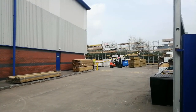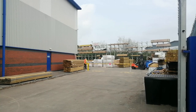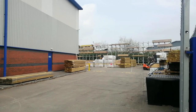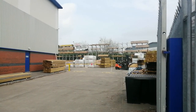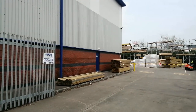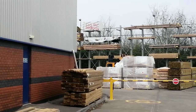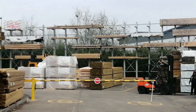So there's one of the fillers doing the bins. Guy's come out with his barrier down. I don't know if that was a signal to me to keep out. So yeah, guy's just emptying or parking up a bin at the moment. So we can see the high reach forklift at the back there, but it's sort of hidden behind the stuff with the white plastic sheeting on. So not a huge amount to see.